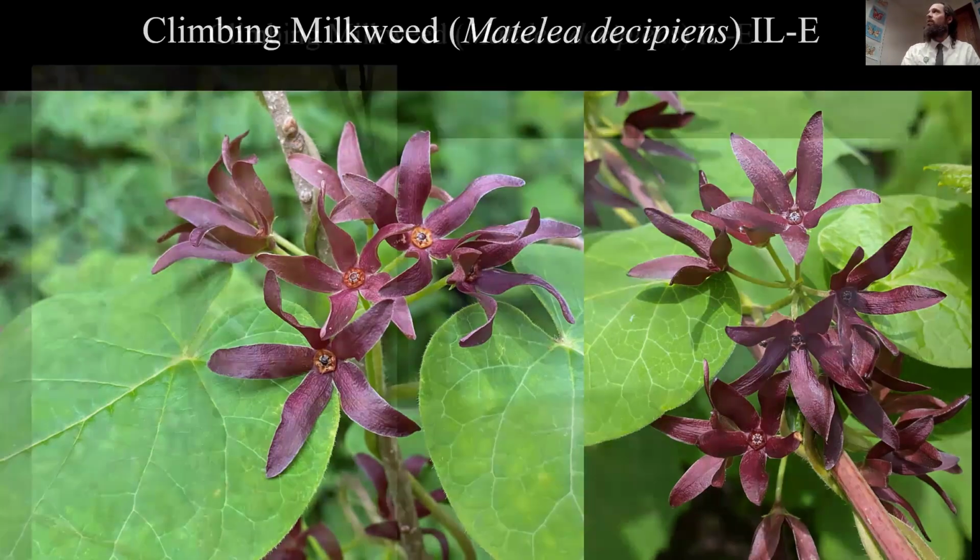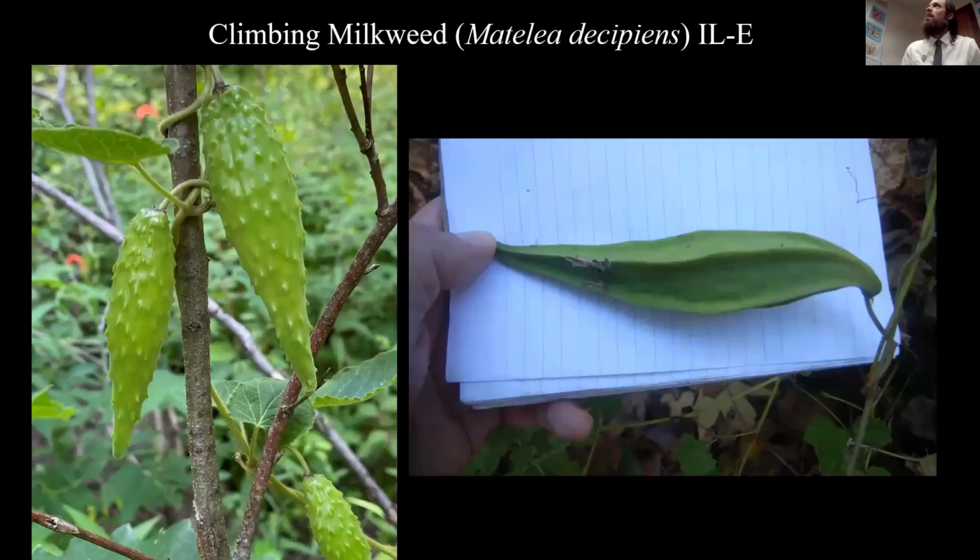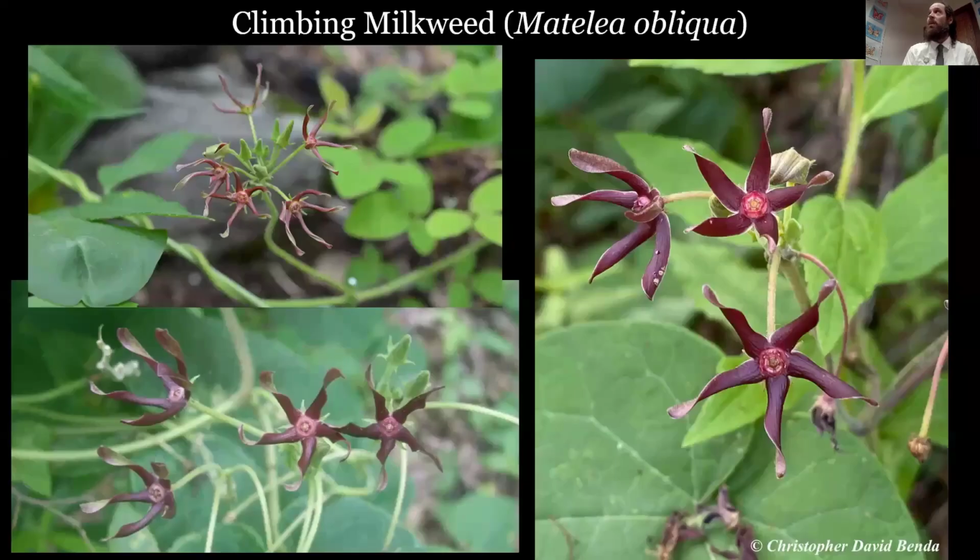If we go to the other similar climbing milkweed, the obliqua and decipiens both have fruits that are covered in spines. So you can really only tell them apart when they're flowering. Versus we have another more common climbing milkweed that doesn't have spines on the fruit, and that one has a green flower and is much more common. But of these maroon-flowered ones, they both have spiky fruits. You have to look at the flowers, and here's the other one.